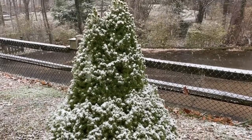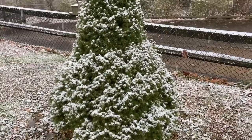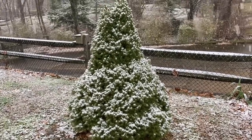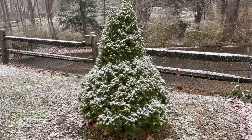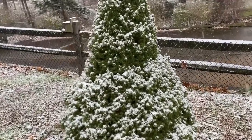So I finished filming my video and then I looked out the window and it is snowing in the most delightful way possible. So I decided to come outside and show you my front yard pine tree and why I love pine trees so much. So this is my cute little pine tree in my front yard with the absolutely gorgeous snow falling. How cool is that?